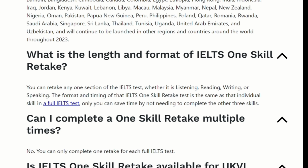This is great news, guys. This is fantastic news. The next question is, can I complete a one skill retake multiple times? It says no, you can only complete one retake for each full IELTS test. Oh my goodness, so it's just one. It's giving you a second chance, no third chance. So if you have that one shot, make sure you pass the second time and get it done. But this is still good news.